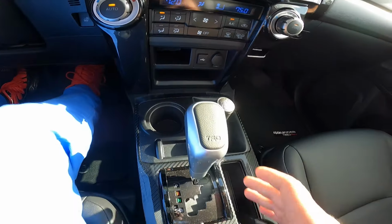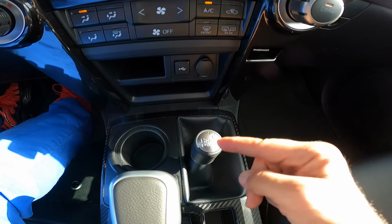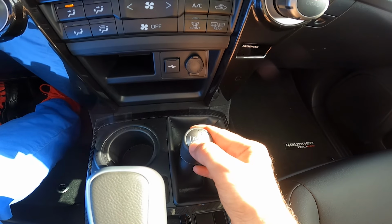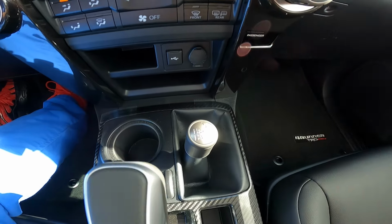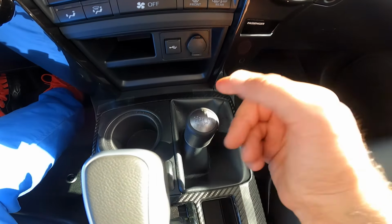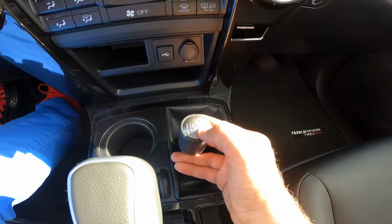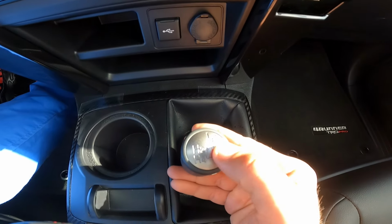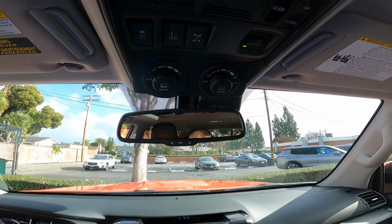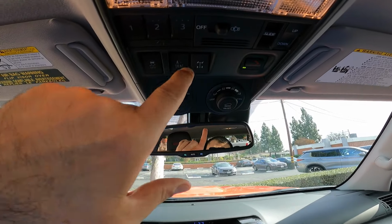Coming to the center console, you got your TRD shift knob. You actually have a traditional 4x4 gear as well. You got the H2. The car usually starts on H2, which is the 2-wheel drive on the rear. Then you got your H4 that you can switch into anytime if you're 60 miles an hour and under. And then for really serious off-roaders, you have the L4. For people that like to off-road, these are the controls for hill descent and crawl control, locking differential, A-TRAC.